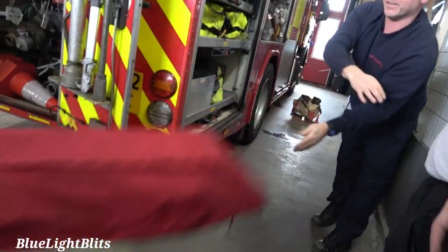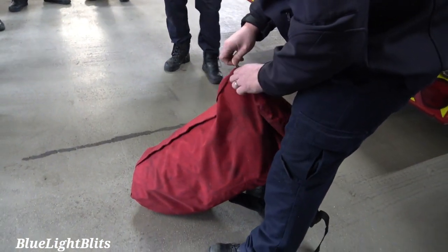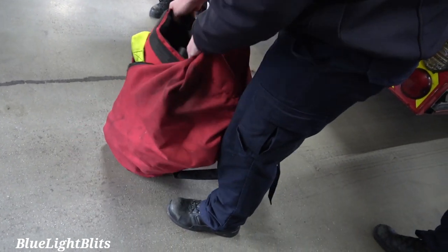Right, show them that. So this is what we call the MIBS. And it's basically a carry mat or a carry sheet.